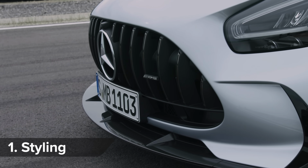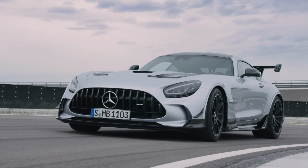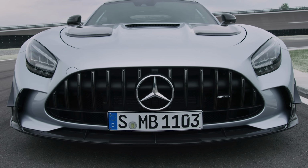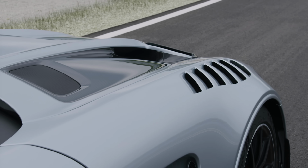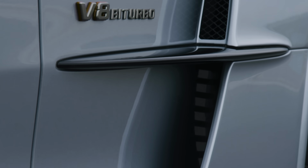The new Black Series borrows loads of aero bits from the Mercedes GT3 racing car, so it looks way more aggressive than the regular GT. The front grille is absolutely massive and you get loads more air intakes funneling air into the engine, brakes and radiator. The bonnet and front wings have more holes in them than a piece of Swiss cheese, and the Black Series gets some massive vents behind the front wheels to suck hot air away from the engine and brakes.